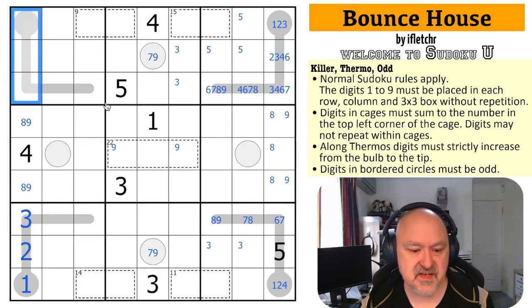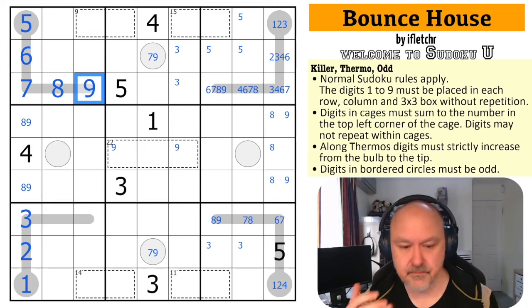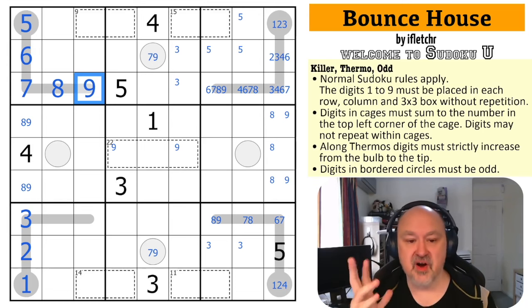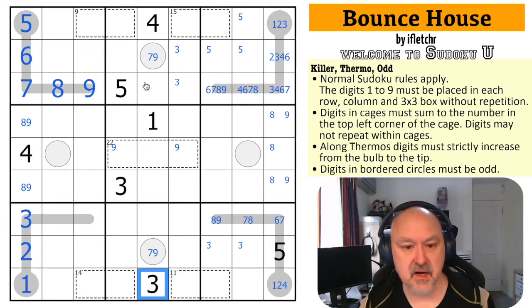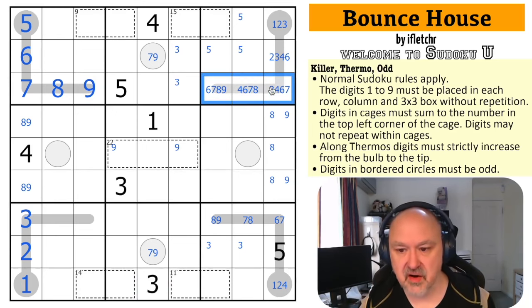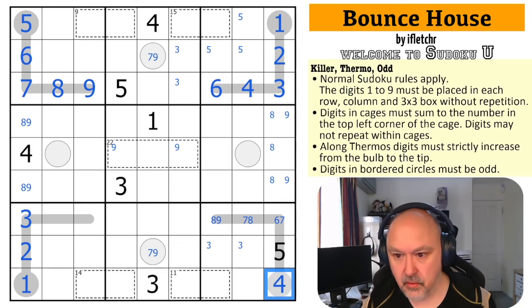I now know what these digits are. They're 5, 6, and 7, and I know the order, 5, 6, 7, because they have to increase, which makes this 8 and 9. That was a beautiful break-in. I just was looking in the wrong place. This 3 did beautiful work, and I missed it. I'm sorry about that. So 7, 8, and 9 come out of there, and this becomes 6, 4, 3, 2, 1. Absolutely stunning. I just completely missed it. The 2 and the 1 look down, making this the 4.